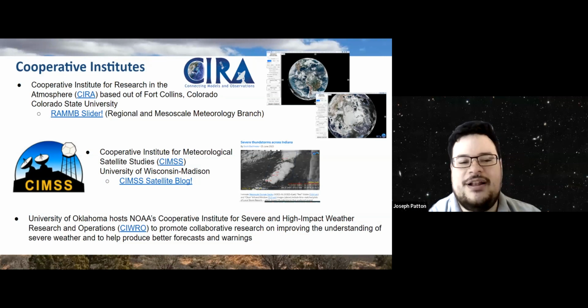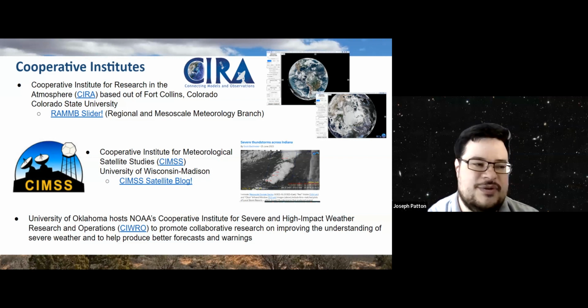satellites. And then finally, we want to mention the University of Oklahoma. They also host a cooperative institute. It's the Cooperative Institute for Severe and High Impact Weather Research and Operations, or CIWRO. And they promote collaborative research on improving the understanding of severe weather events and helping to produce better forecasts and warnings as well. So CIWRO, just as an example alone, has over 200 employees and over 25 million US dollars each year in annual funding. So there's lots of opportunities, and that's just one cooperative institute. There's lots of positions and opportunities to get involved there.